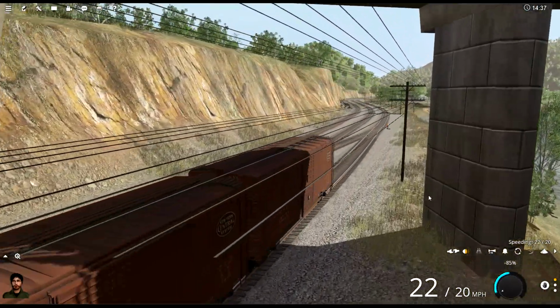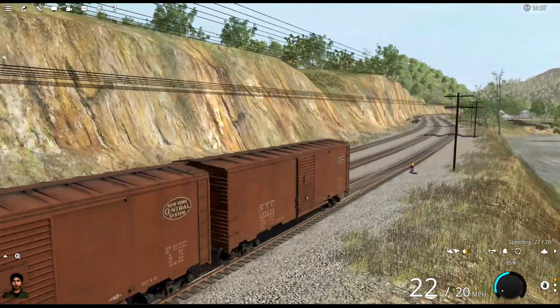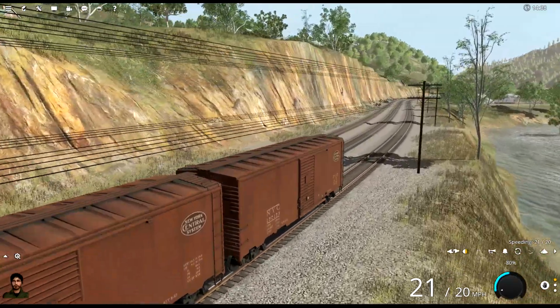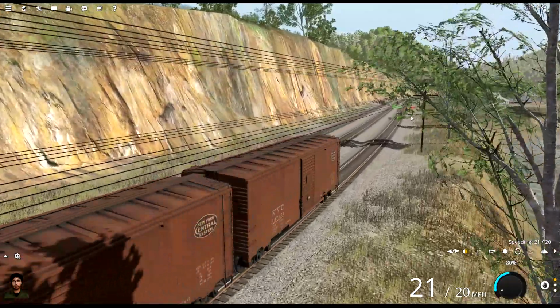Okay, there's the overpass going into Hinton. Okay, now we're doing 22. There we go. Now down to 80 now. It took us back down to 21. So that's the sweet spot.